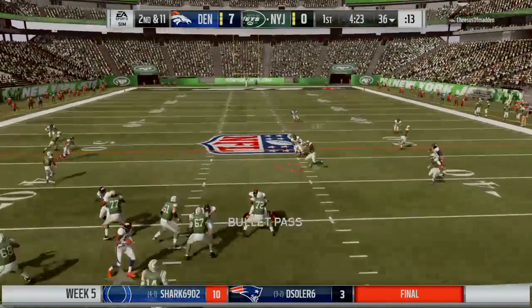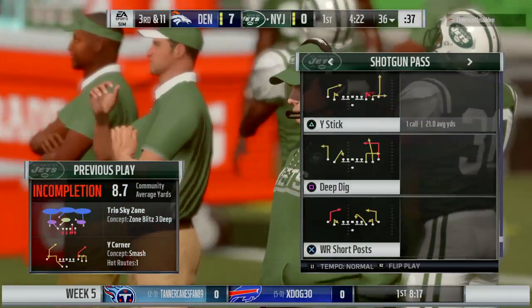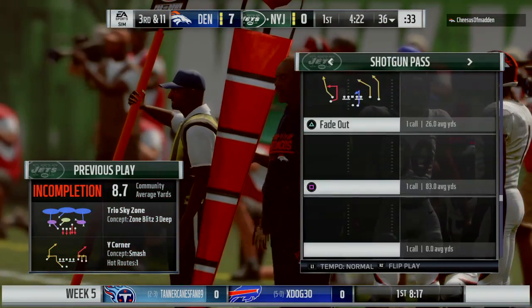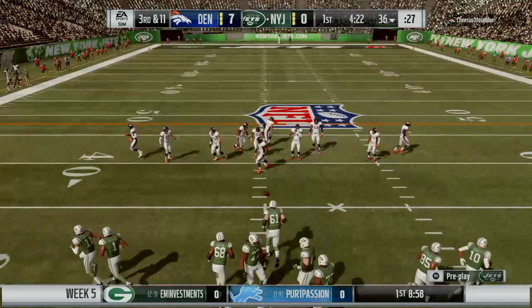A shotgun snap for Darnold. And incomplete there. A nice hit jars the ball free and brings up 3rd down. It's a lot of contact going on there, and in the end, unable to keep 2 hands on the football and bring it into his body. Everything looked pretty good until the finish.